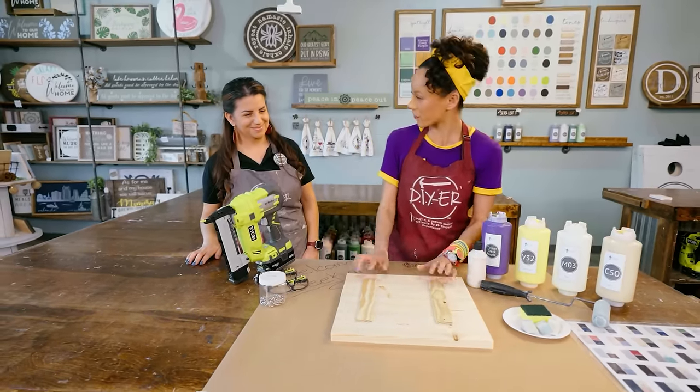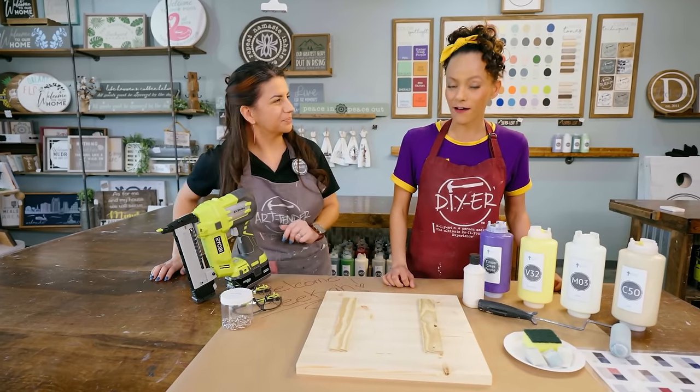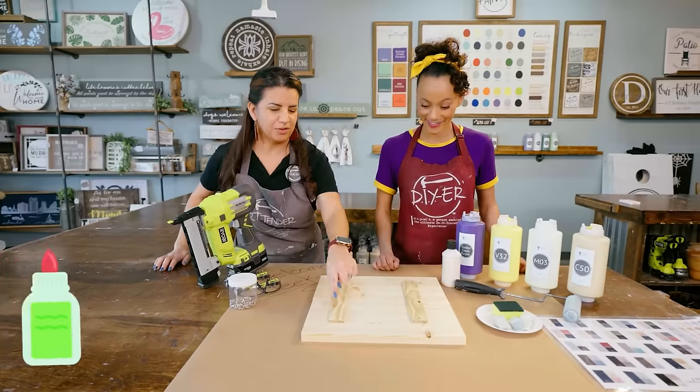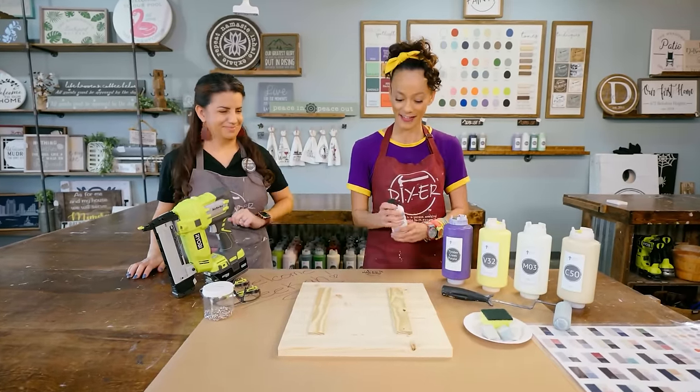And what are these for? So these are actually to hold the wood stack pieces together. Oh, okay, makes sense. So what's the first thing we need to do? So your first step is to put a line of glue on each one and then flip them over. Okay, I think I can do that.